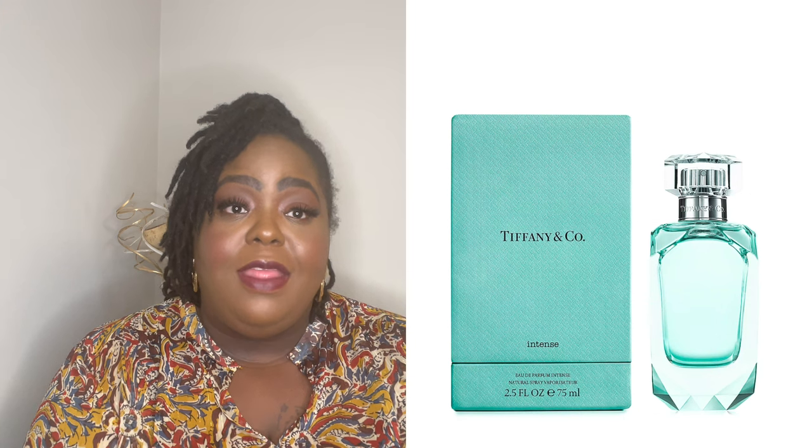The notes in this one are peppercorn, iris, and amber. And you're going to smell the iris more than anything. So I think if you're somebody who likes really fresh scents, you would gravitate to this. And it's a scent that you can wear every day. You can wear it to the office. I don't know if I would wear it out, like going out.